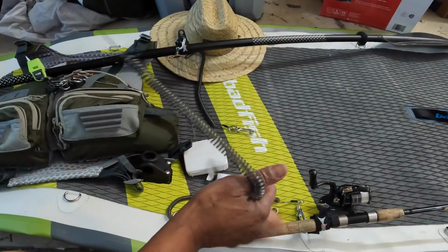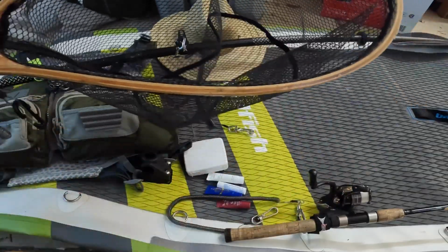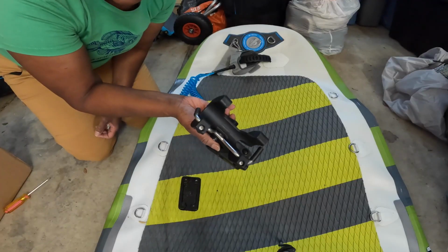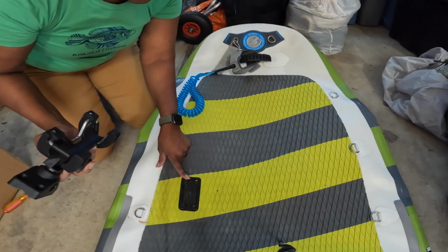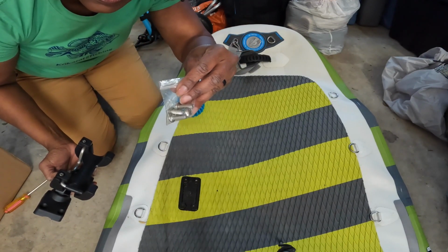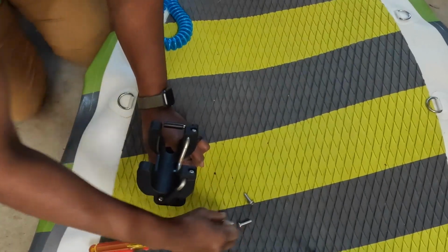I have another leash for my net, which I'll probably stow under my chair, but I'll figure all of this out when I get out on the water. Rod holder by Scotty, and I'm going to install it on the existing Scotty plate. And Badfish thought of everything. They even gave me screws. So I'm just going to get this sort of hand tight initially, and then I'll go back and tighten them all.